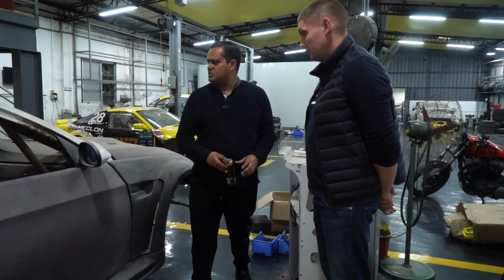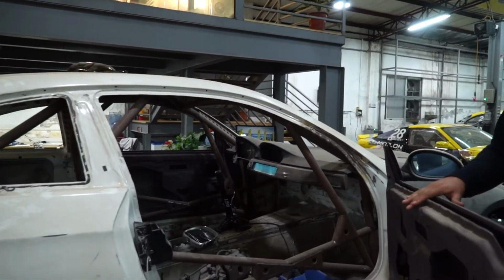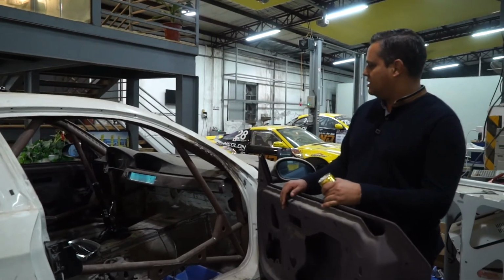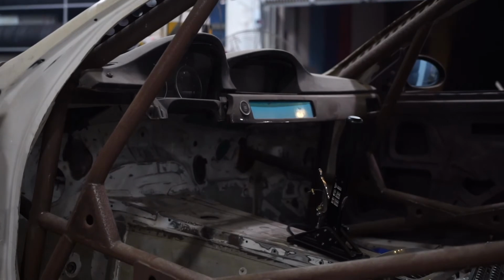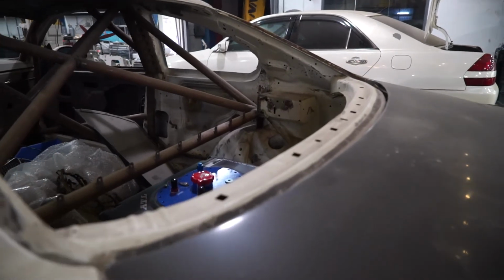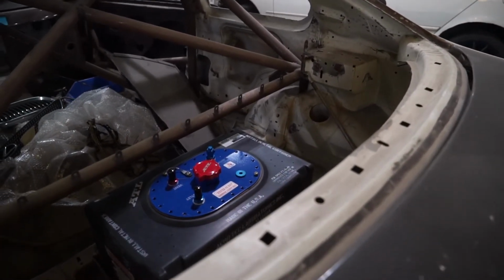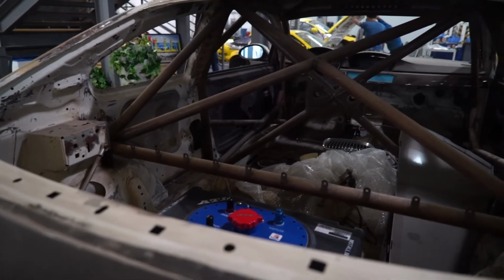So you can see inside, we put in the driving position. Still a lot of screws and stuff. The gearbox, we try to find the position for the gearbox and the shifter. Oil tank on it, the roll cage. We did it at the start of this year, so we're just going to repaint the car and that's it.